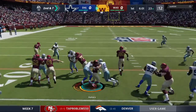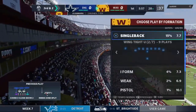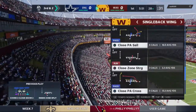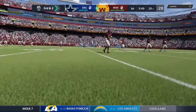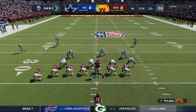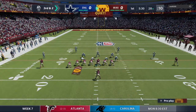Now 2nd and 7 from the 23. On the ground, Kamara. And he'll take it ahead to the 28-yard line. Give him 4 on the carry, and it'll make this a 3rd and about 2. On any running play that's called, they're always hoping that it's going to break big and go the distance. But when you get a nice gain like that, you're able to do so many things anyway. You can come back and run essentially the same play again, continue to move the ball on the ground, or you can decide to throw the ball now, because usually you have the defense back on its heels.